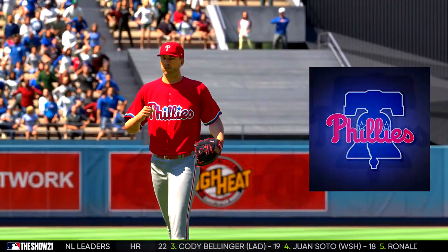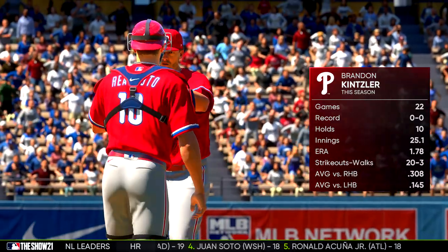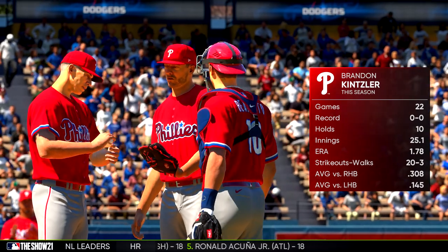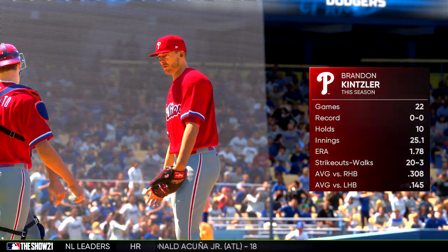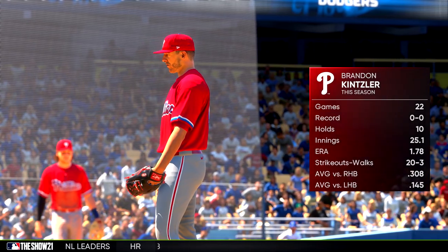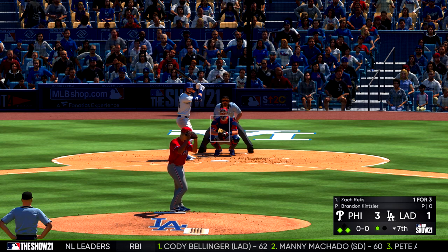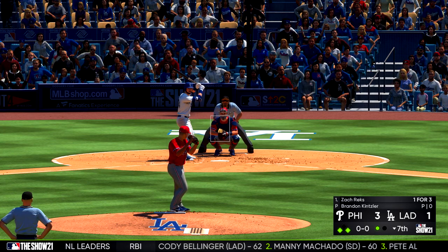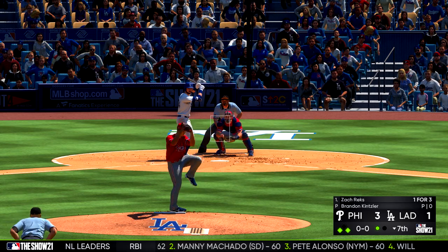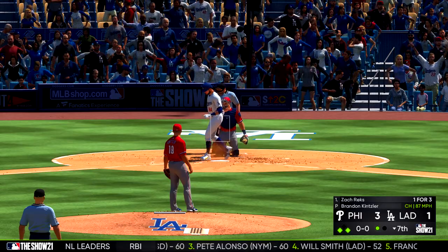Brendan Kinstler takes the mound to try to get out of this mess. There are two on with only one away. Brendan Kinstler. In now, Zach Rex. And on the first pitch, he grounds foul.